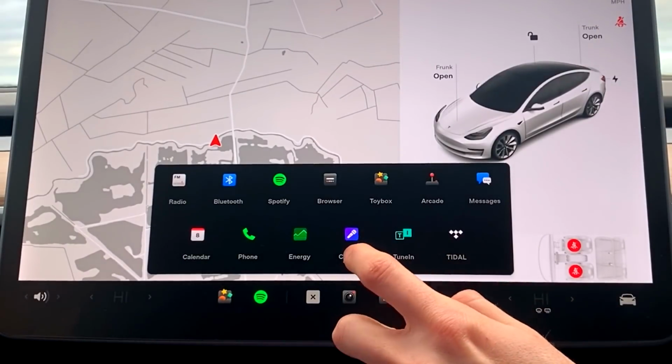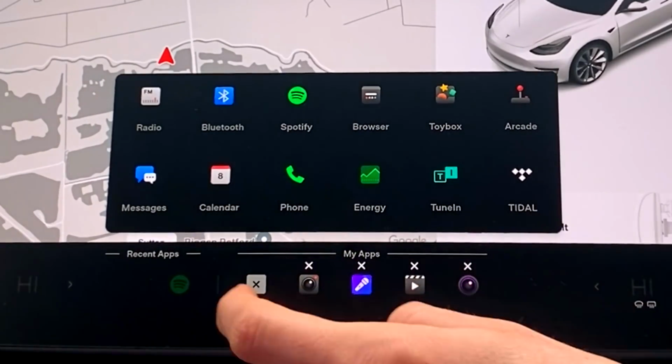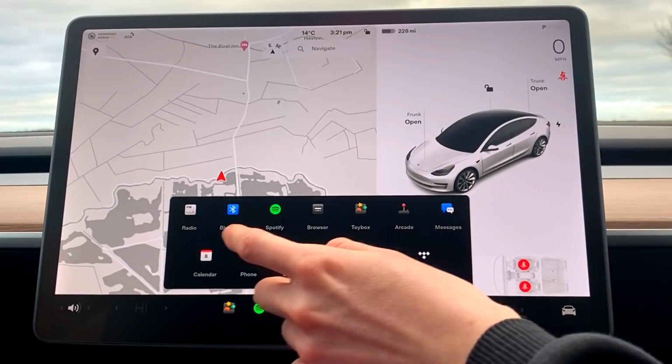Now, things being harder to find is a running theme in this software update. They've added a feature where you can move your apps around, quite similar to a smartphone, so I can grab this and I can shove it there and then it's pinned to the bottom, so that's excellent. Now, when I first got the update, I noticed that my heated seat button that used to be there was no longer there, so I was like, oh, okay, I'll just go into the apps and I'll drag it onto the bar. There isn't a heated seat icon there to drag.